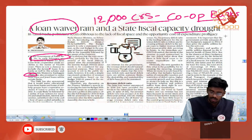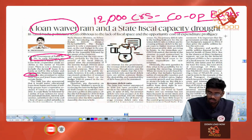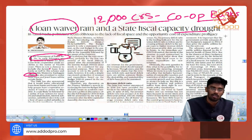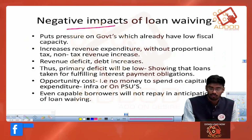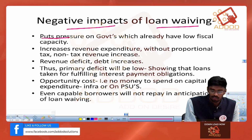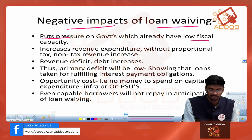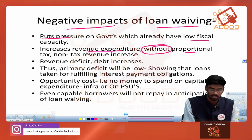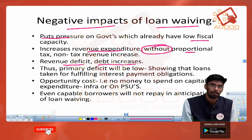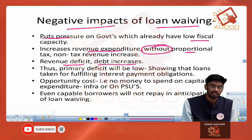Interest obligations. Let's say if the fiscal deficit is 1 lakh, the fiscal deficit is the amount of money the government is borrowing on a whole. So these are the negative impacts of loan waiving which we explained just now. It puts pressure on the government which already has low fiscal capacity. It increases revenue expenditure without any proportional gain. It increases revenue deficit and debt increases. As the debt increases, the interest payments which have to be paid by the government in future also increase.